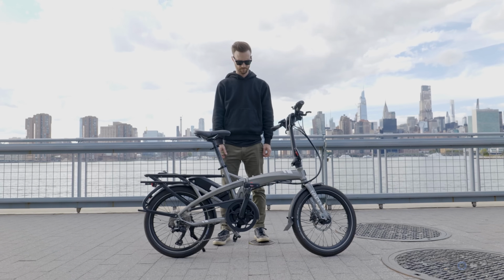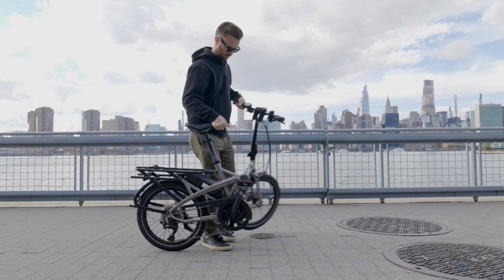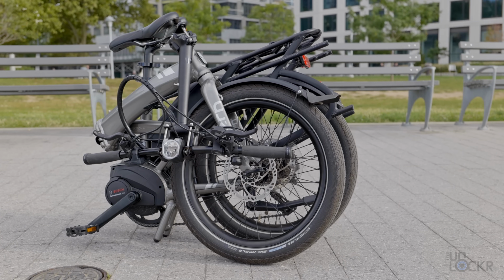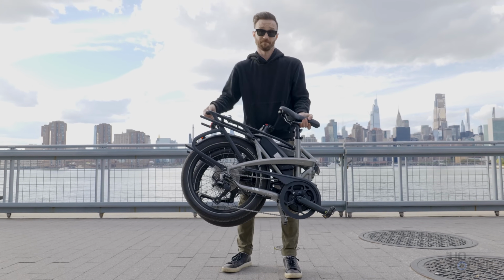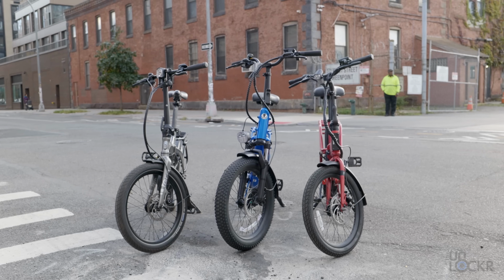Now, folding the bike is as you'd expect at this point in the video. There's a quick release to unlock the frame in the middle to fold it in half, another one for the handlebars, and it measures 34 by 25 by 28 inches or so when it's folded. It also happens to be the lightest bike on this list at a mere 48.7 pounds. Basically a feather. Again, e-bikes are heavy. But there you go. My choice for the 3 best electric folding bikes.